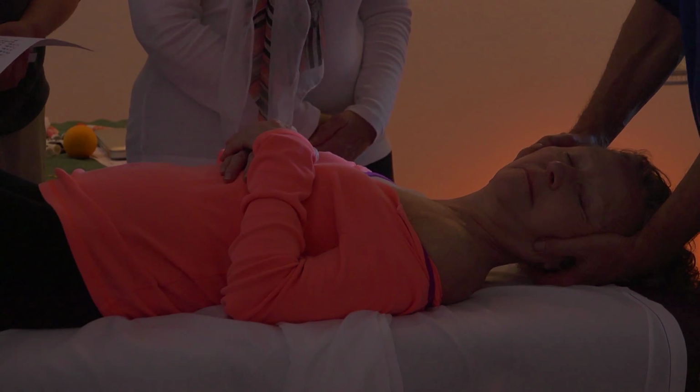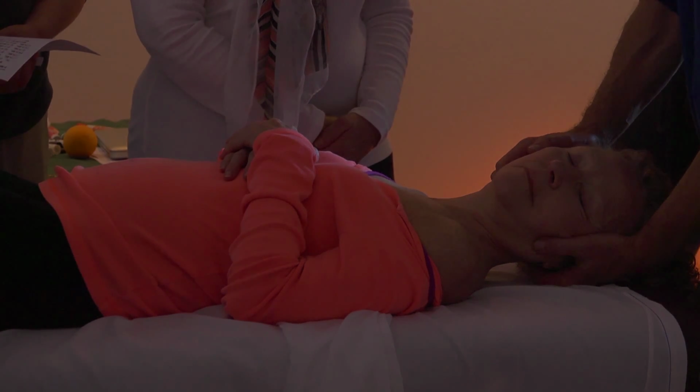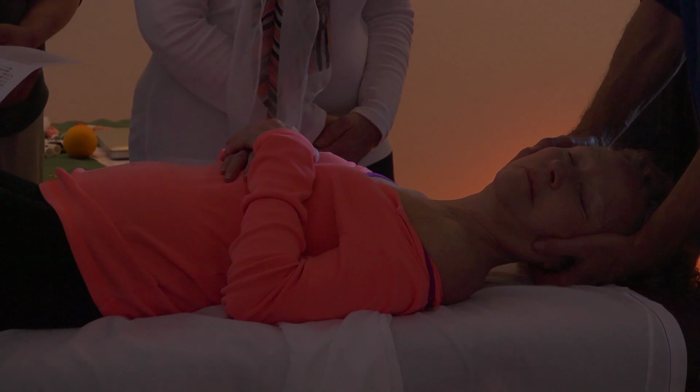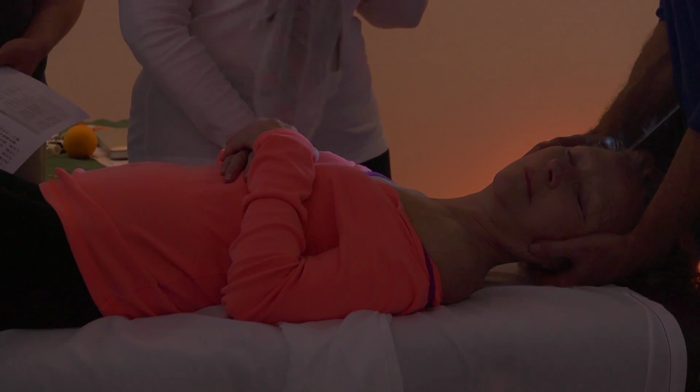My tendency is to want to do more massage on these points, and then I might put a needle in just to allow the healing to continue after I finish doing the massage, and just to kind of add that little punctuation in.